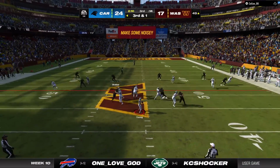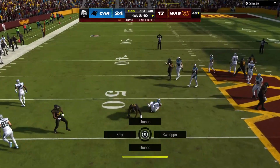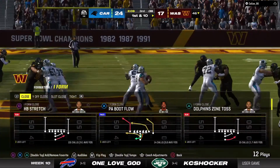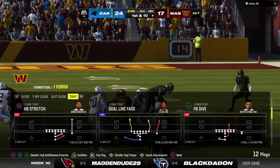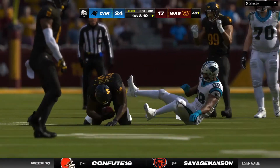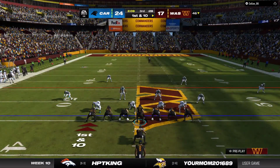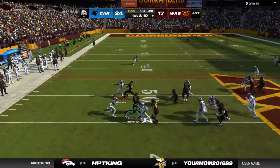On 3rd and 1, here's Young. Looking for Marshall, but it's intercepted. Picked off by Jamin Davis. And the Commanders are in great shape here as they take over at their 46-yard line. So this offense moving the ball well, trying to open up a 2-score lead here in the 3rd quarter. But now potentially a play that could have big ramifications. Yeah, you've driven the ball down the field. Things are looking up, but it takes just one bad decision to throw things off the rails.